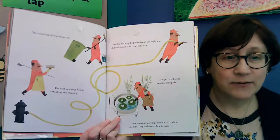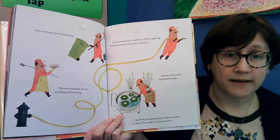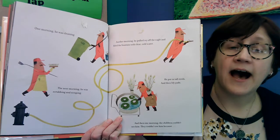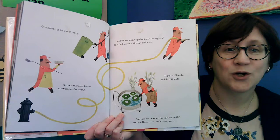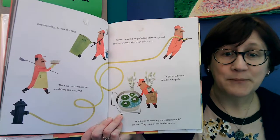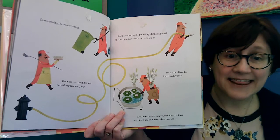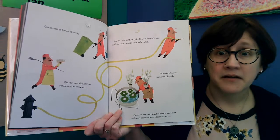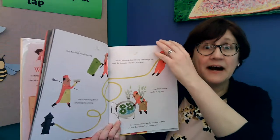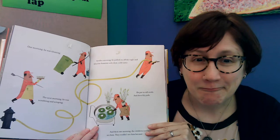One morning he was cleaning. The next morning he was scraping and scrubbing. Another morning he pulled ivy off the eagle and filled the fountain with cool, clear water. He put in tall reeds and then lily pads. And then one morning the children couldn't see him. They couldn't see him because... What do you think? Why couldn't they see him?